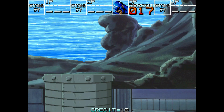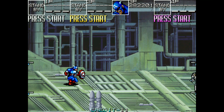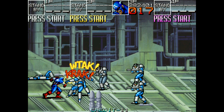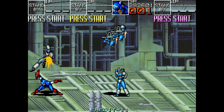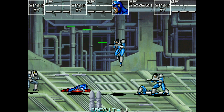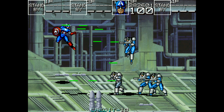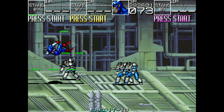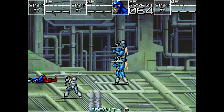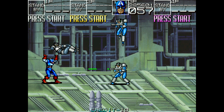Let me add some more quarters because we about to get back to the beat 'em up section here. I like that transition. Look at all these enemies just for me. You definitely need your friends for this. Jesus. Let's go. I think next time if I do an arcade game, I'll have Des here. We'll just do it. That way you can see more people playing this.